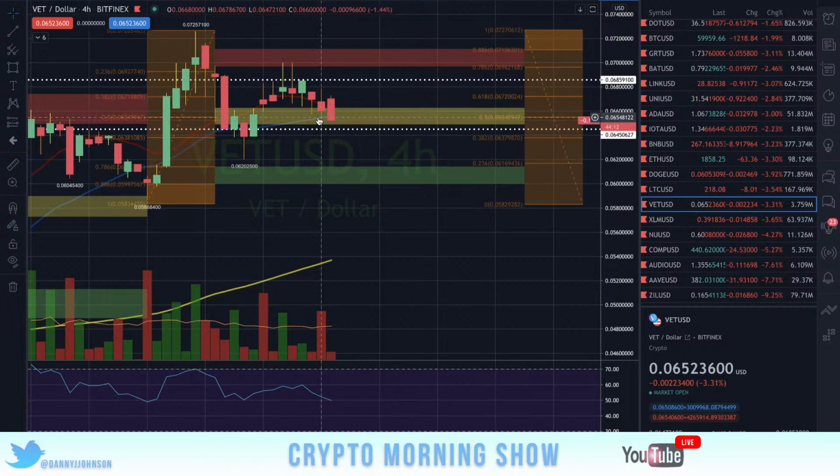We have fell below the 12 and 26-day moving average. So may need to come down and retest support here at the 0.064 and a 0.068 resistance. Support, again, 0.0645, I should say, and resistance at 0.0685. A lot of decimals, so got to get them all in there.